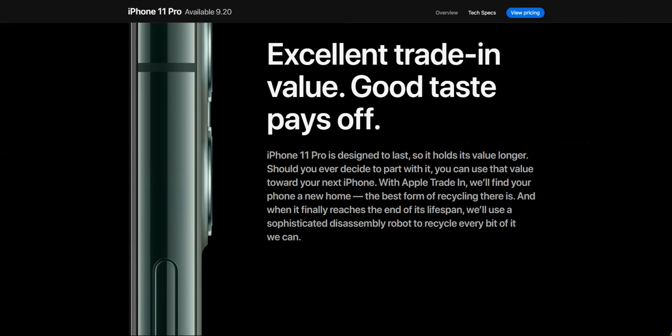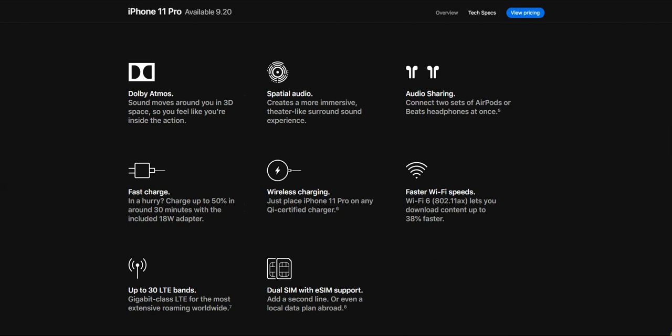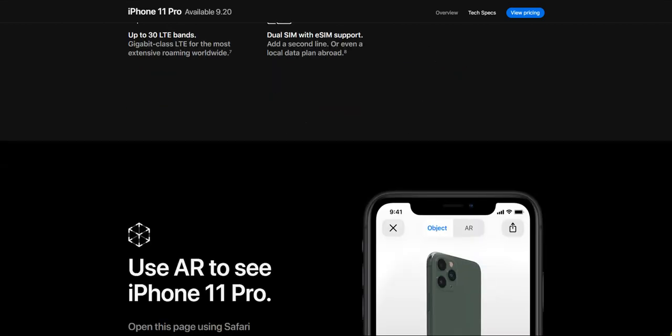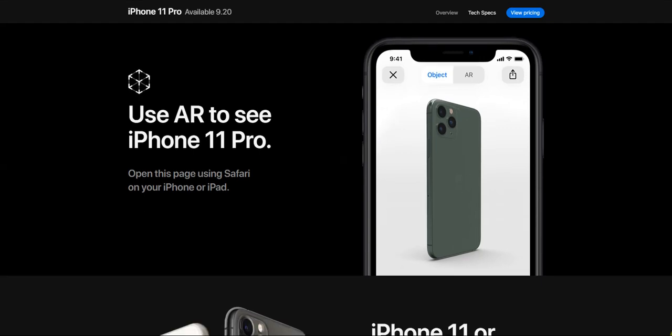You're going to get all the moves: spatial audio, audio sharing, faster Wi-Fi, up to 30 LTE bands, and dual SIM with eSIM support. Use AR to see iPhone 11 Pro.